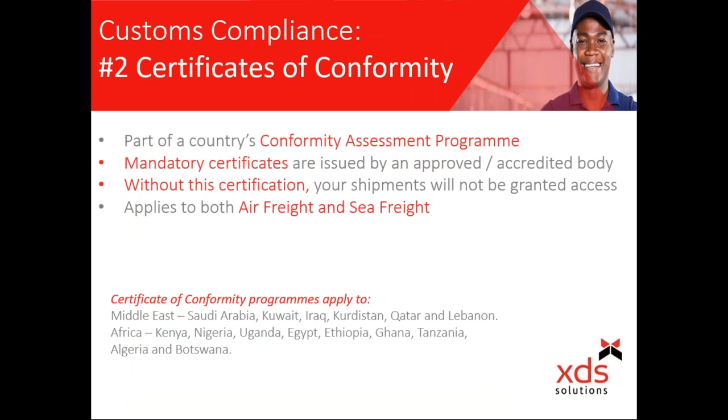Certificates of conformity. Part of a country's conformity programs, governments around the world place very rigorous requirements on importers. They do this, as I said before, to protect against substandard goods. This means that in order to clear customs smoothly, your shipments will require certain mandatory certificates issued by an approved, accredited body as part of the country's conformity assessment programs. Without the certification, shipments will not be granted access. This applies to both air freight and sea freight.